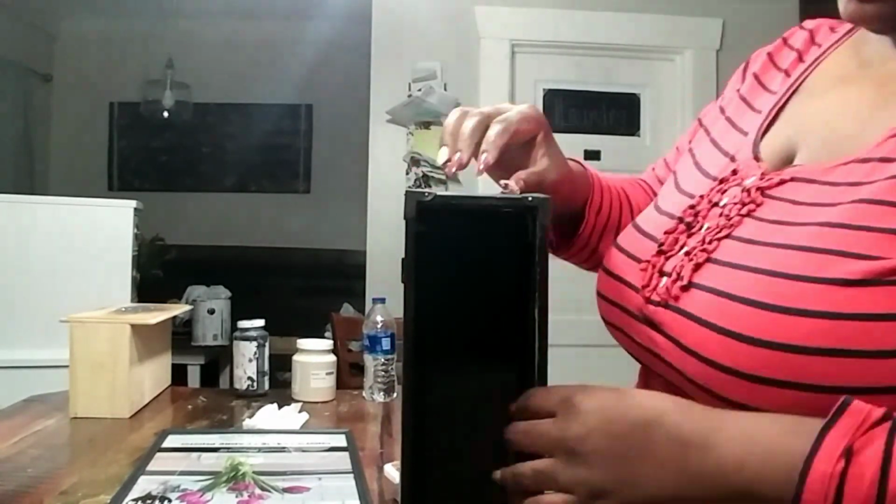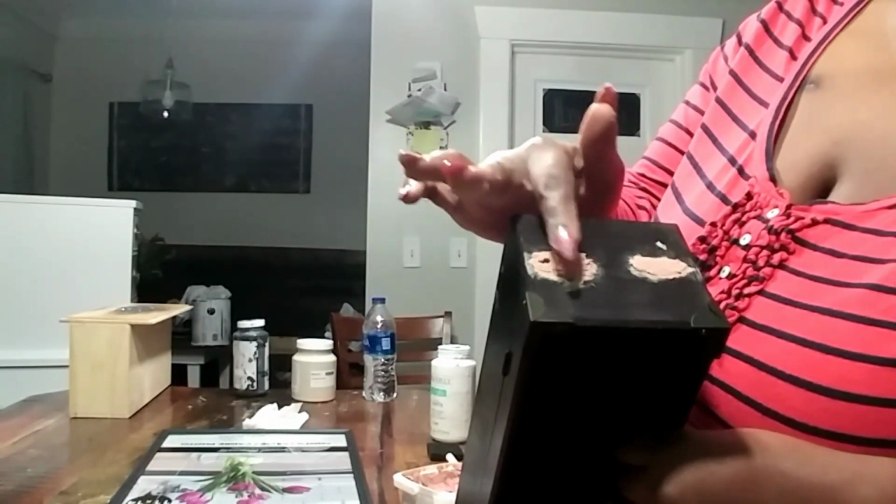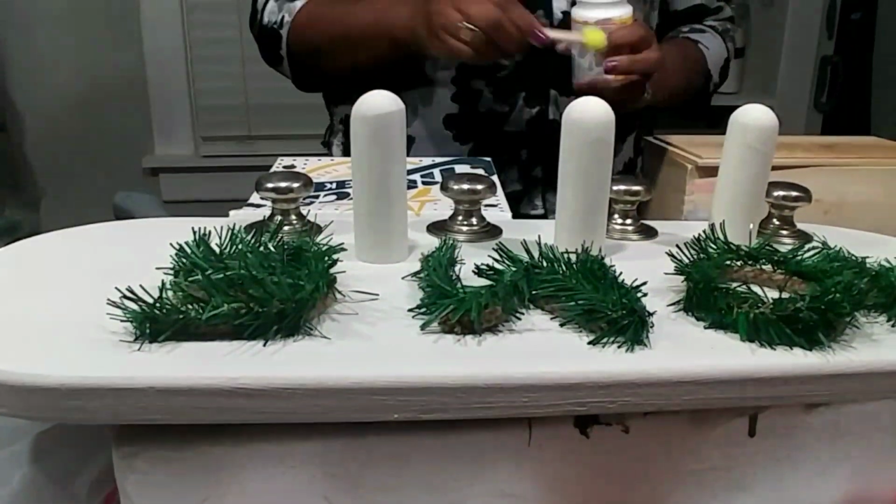So that's what you see me doing here, still packing those holes, and the tape really worked well to keep the product from falling through. And so I'm just using my finger. You could use a scraper if you wanted, but I'm just gonna leave it like this, and then we'll come back and sand it smooth, but you will not see that, sorry.